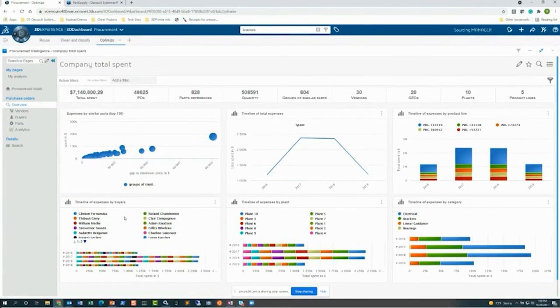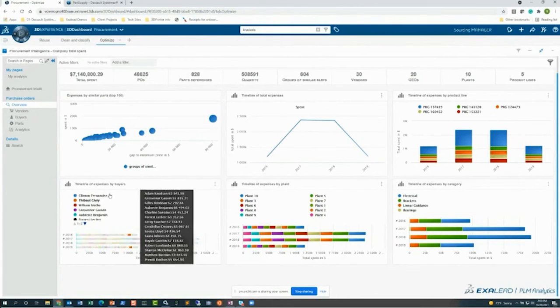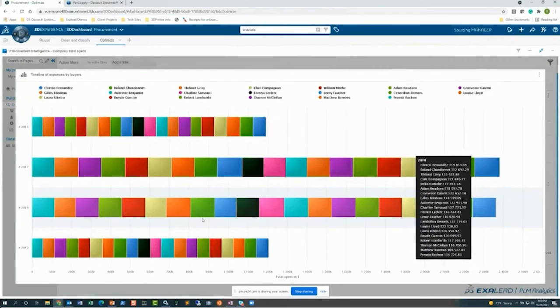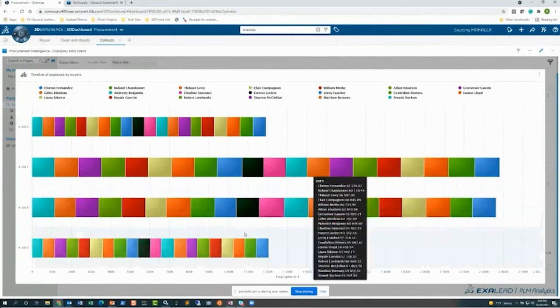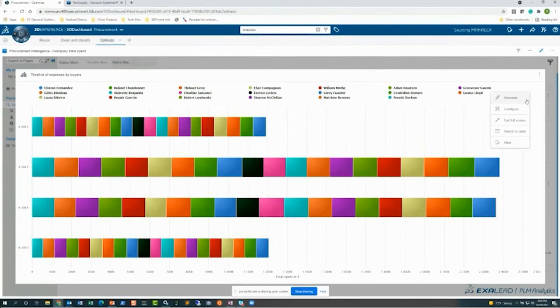But I can see timelines of the expenses, the purchases by buyer or purchases by plant or by product categories that we may have defined inside of that application. And these are fairly live and actionable, so they're based on how frequently we update this information. Perhaps I'm going to have a conversation with the team, or I could be using these tools to talk about what we have been doing, what's happening over the organization. You can use this information for presenting as well. These dashboards are fairly actionable that way.